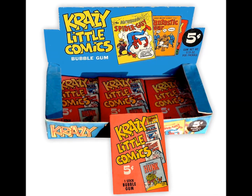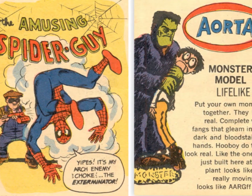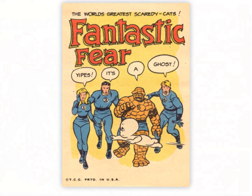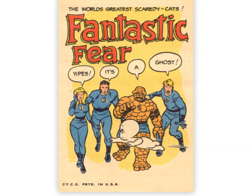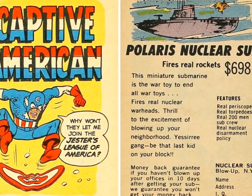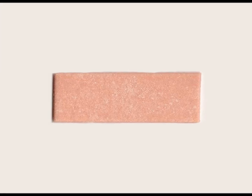Not content to simply rest on their cardboard laurels, in 1967, Topps produced a set called Crazy Little Comics, which featured a handful of Marvel characters in 8-page parody mini-books. And while not cards per se, these were packed with ubiquitous and deadly bubble gum, which was sure to splinter into thousands of needle-like shards the moment you bit into it. Ah, nostalgia.